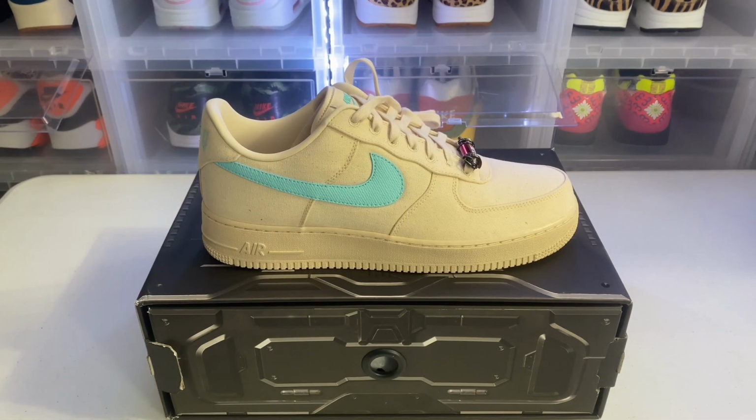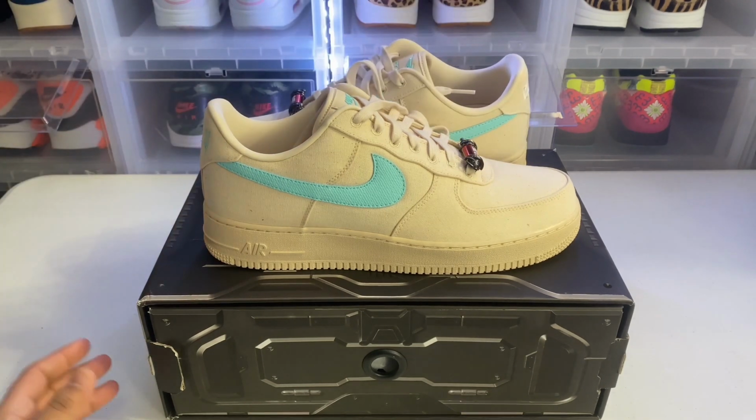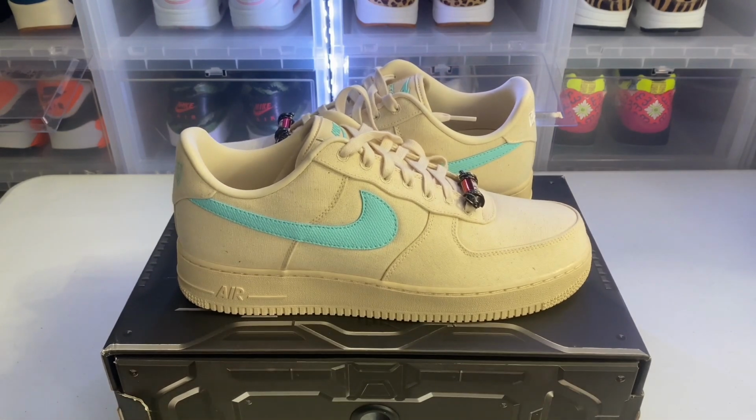And these things are nice. This is the nicest pair out of the whole collection, in my opinion. There's a green and orange pair. I forgot the name of that, which is super limited. Those go for like $7,000. And the Murakamis I like as well. But this shoe right here, I like it. Very clean. Reminds me of the Tiffany.